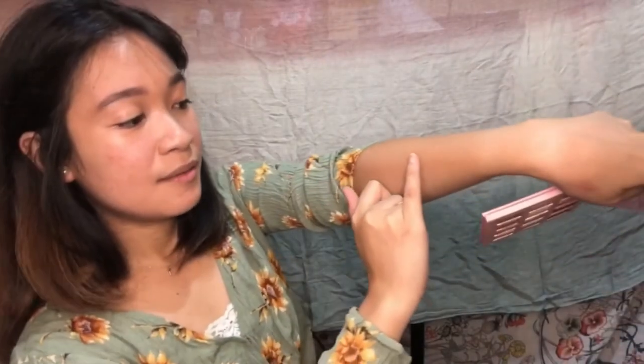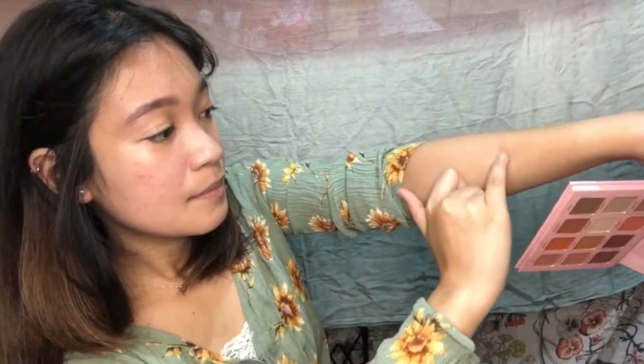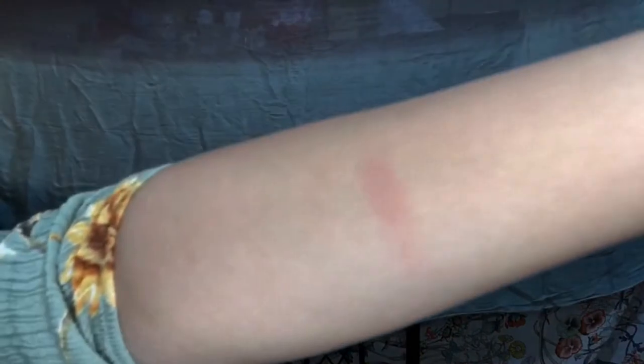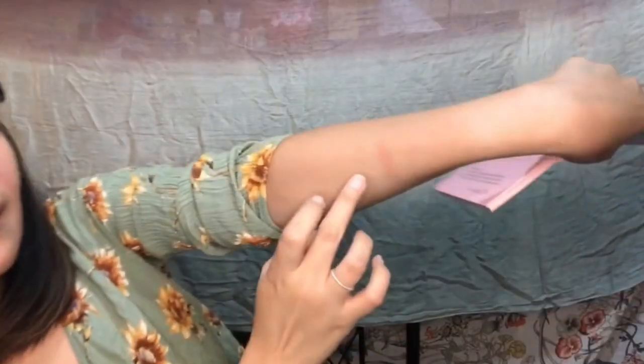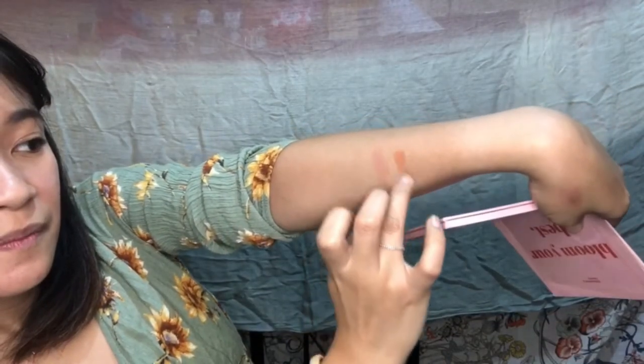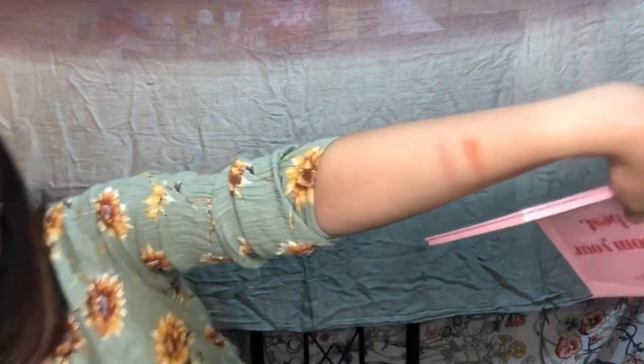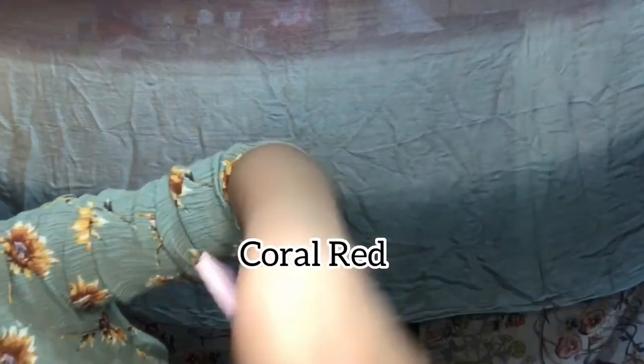And I will put it here. Nakikita niyo ba? Hindi niyo nakikita. Ayan. So, as you can see, it's pinkish. Will give you a pinkish color like this. The other finger. It's really highly pigmented. Let's put it here. Yan. So it gives you the color of parang coral red.